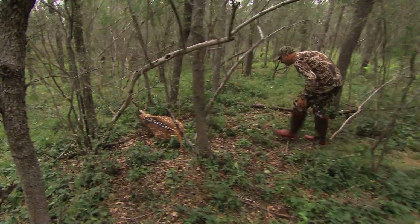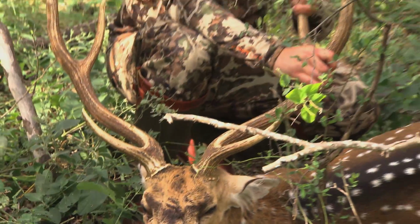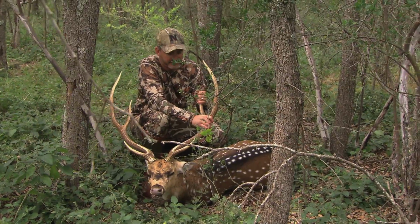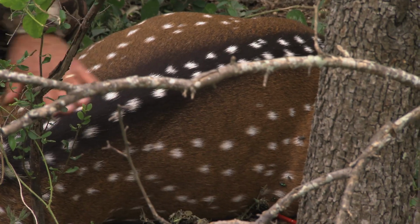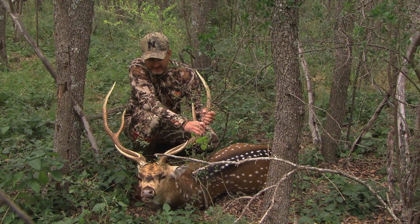That's a toad. Man, what a beautiful deer. Came in and thought I had a pretty good shot on him, and the big deal is to let them die, let them do what they're supposed to do, let nature take its course. And took about a 2-hour break, and boy, that's a long 2 hours. I don't care who you are, but we were able to track him down. Got a beautiful Southwest Texas axis.